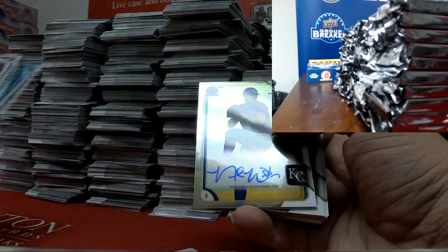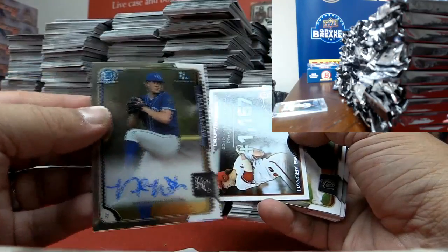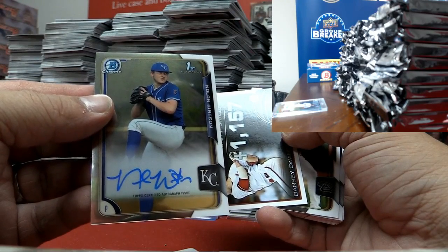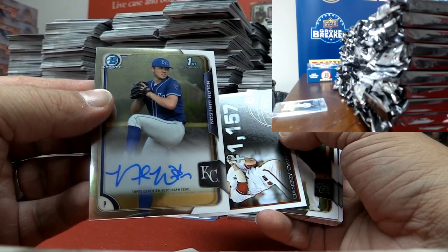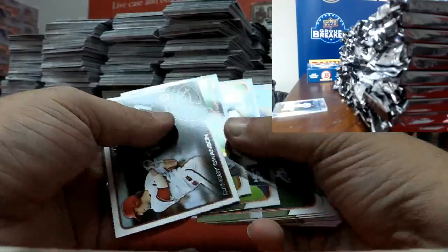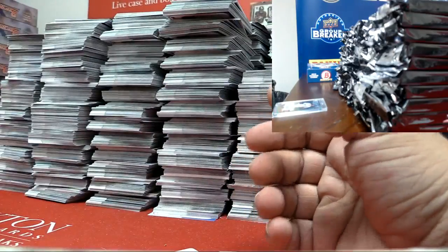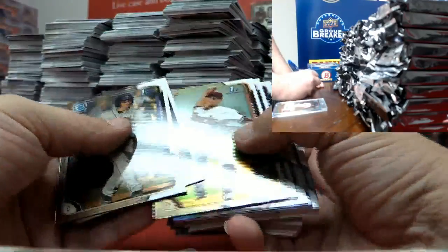Autograph. Nolan Watson. No relation to Randy Watson. I'm going to call it BGS, from Sexual Chocolate. Bradley's grading service. Nolan Watson auto. There you go. And if they try to get me for copyright. Bradley's grading service, BGS. BGS, dude.